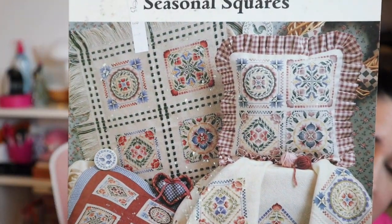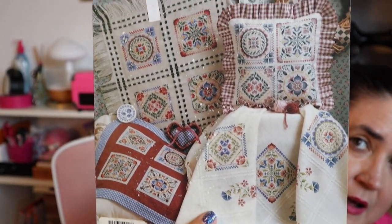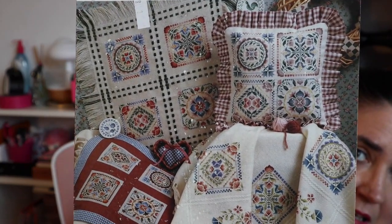This one is called Patchwork Seasonal Squares by Jeremiah Junction Classics. These colors and patterns are very nostalgic to me. I'm not sure why, maybe my grandma had stuff like that. I'm not totally sure, but they hit a string and so I got it.